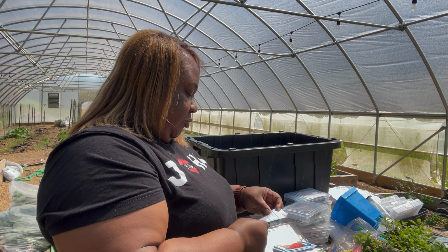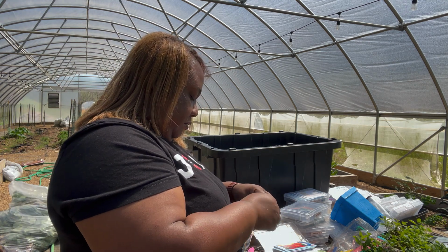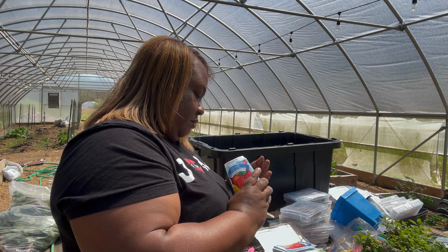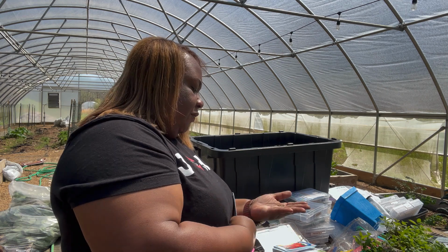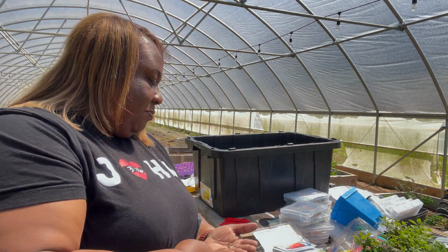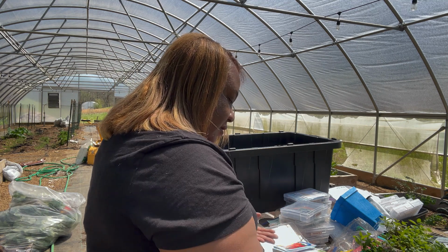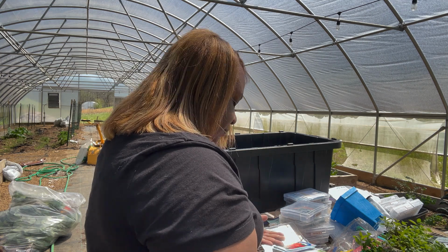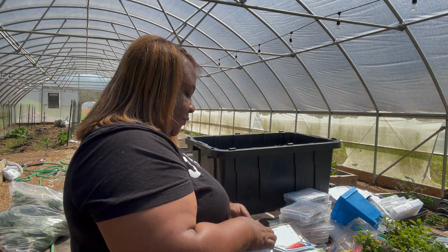And let's see if they need light to germinate, because I don't remember. No, bigger. That's right, because I've saved zinnia seeds before. They are bigger, so you can see. So much easier to plant. This is how I like it. So much easier. I got plenty. Okay, so that's the giants.